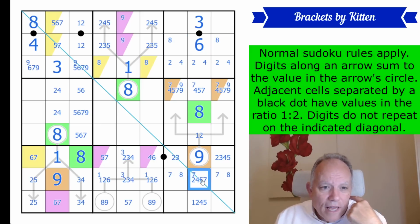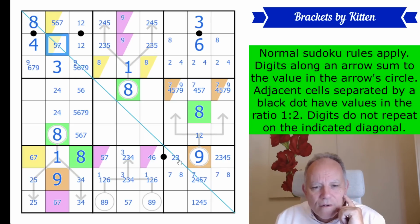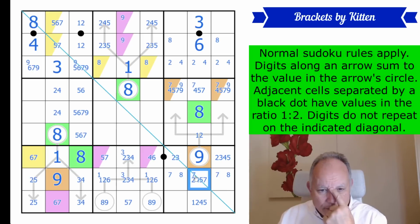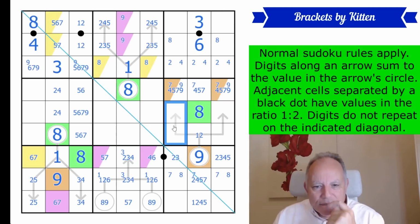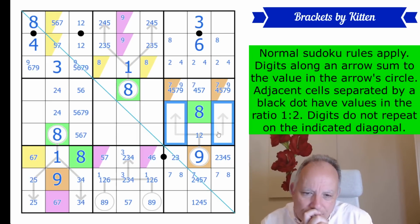7 though, could that be on the diagonal? That would make this a 5. So if 7 was there, I don't know. I'm not sure what I'd be very definitively finding out if 7 was there. Ah, it's these arrows. It's got to be.